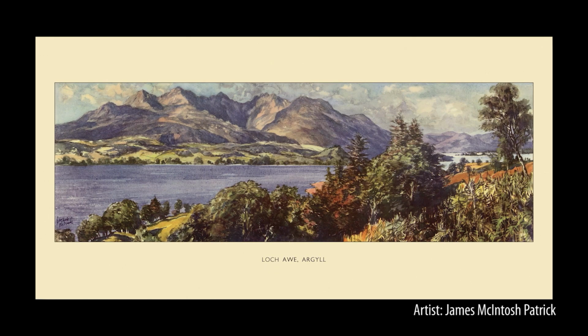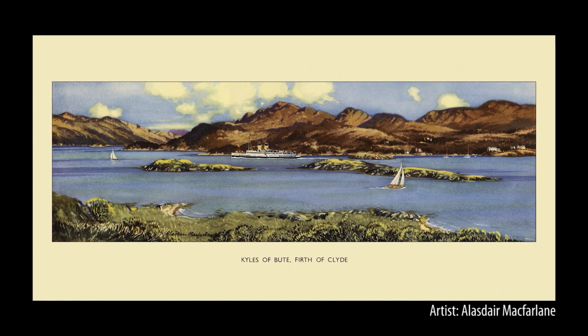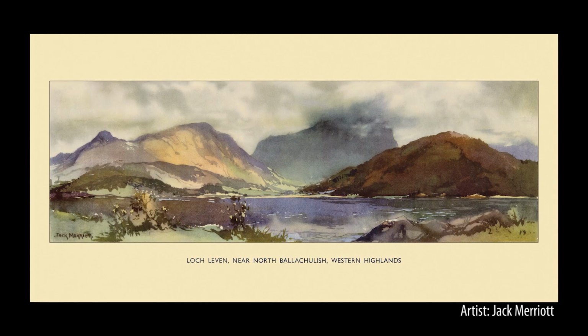One of the reasons for standardised sizes was to make it possible for different regions' prints to be displayed in other regions' carriages, Scottish scenes appearing in southern compartments, etc.